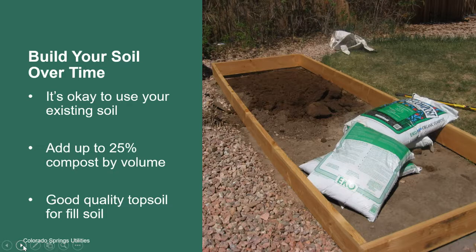But I would avoid things like Tri-Mix and those other types of products. Just get a good quality topsoil because you're going to be filling your raised beds once. Go ahead and purchase a good soil, even though it might be a little bit more expensive than something like a Tri-Mix.